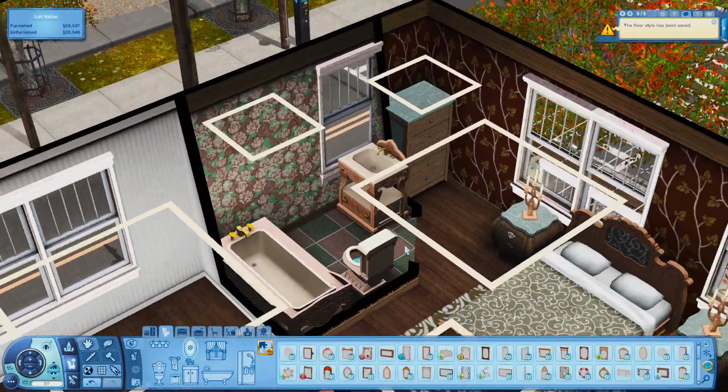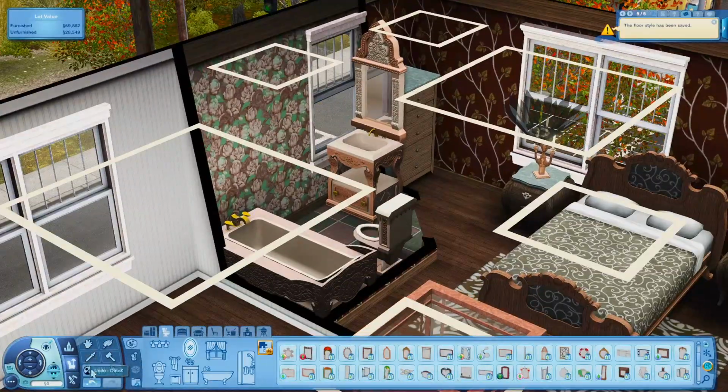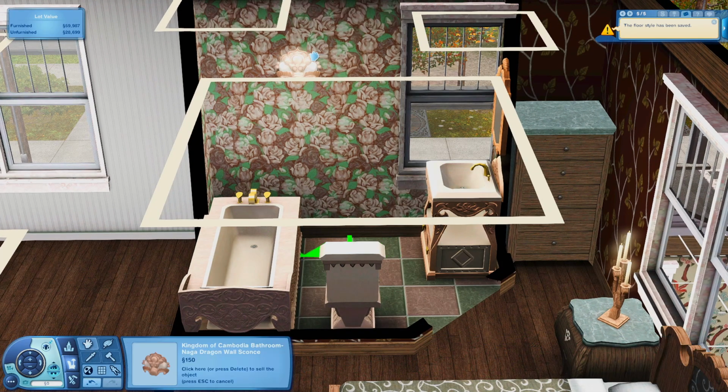I did recolor everything ever so slightly, and then I ended up putting a base game rug down below because I needed something that wasn't super big, so I found that little small base game rug. And honestly, I think this room turned out pretty cool.